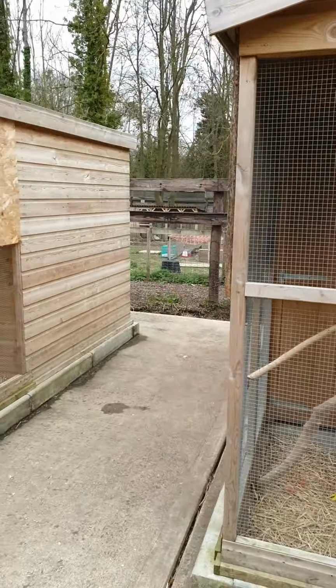Then over here we have one of our tortoise houses. So we have 2 tortoise houses. I'll just show you this one. They are set up identical, they just have different tortoises in. So inside here we have a split division, so the housing is actually split. And then if I can pan across, you can see their housing. So they are set up, and it's nice and warm in here, as it should be.